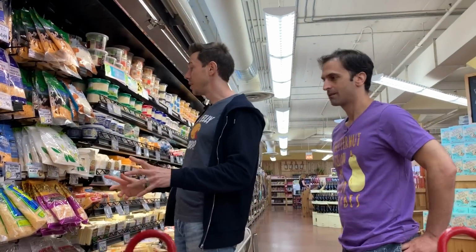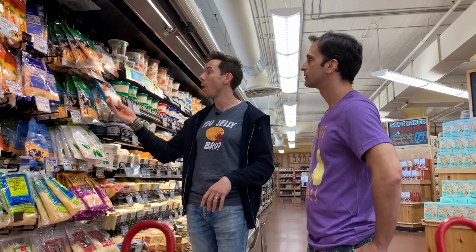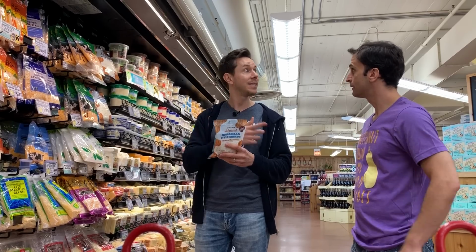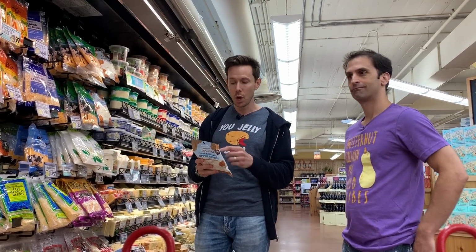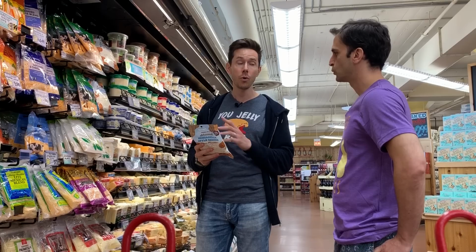Let's go over to the cheese, guys. Check it out. Okay, so dairy-free cheese. Be very, very careful here at Trader Joe's, because when you buy the almond mozzarella shreds, you're going to think it's dairy-free. It's not. Even Paul was fooled. So look at the ingredients. They're using casein. Casein is the milk protein, so you got to look out for that.